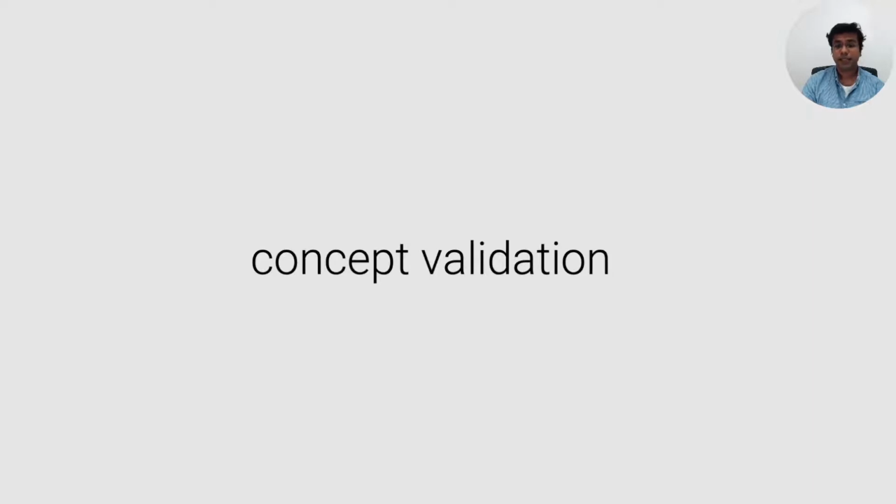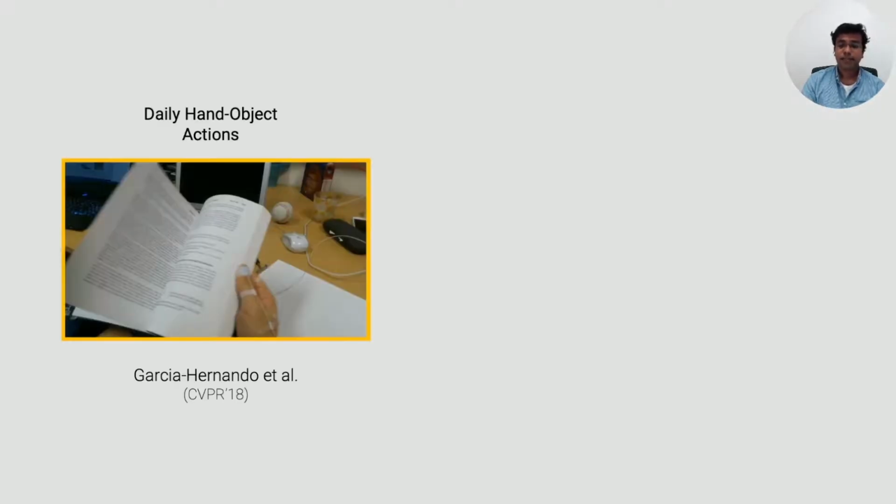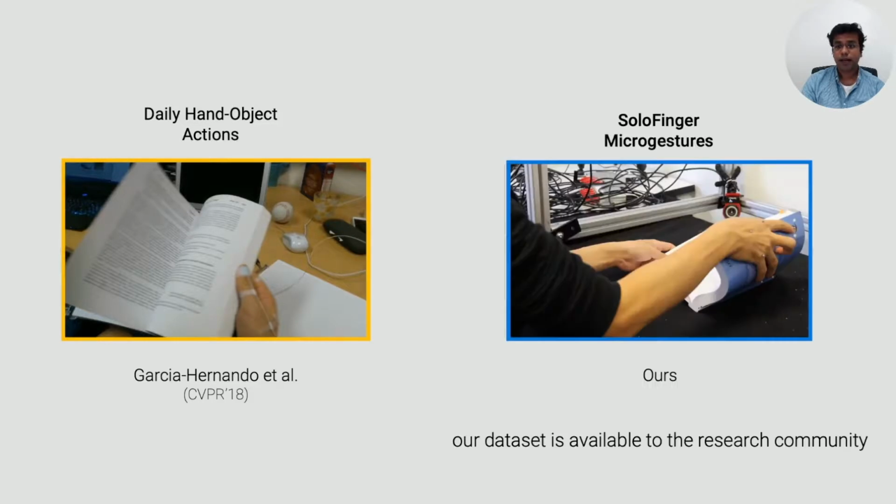We performed a series of data-driven analyses to validate our concept, which you may find in the paper. To give you a brief idea, we used an existing data set and compared it to our collected data set of SoloFinger gestures. Our extensive data set collected using OptiTrack is available to the research community.